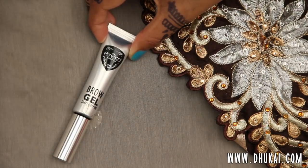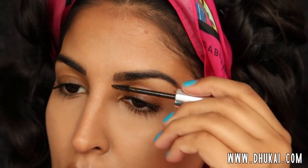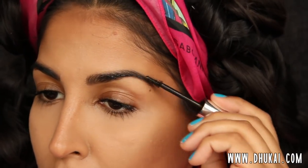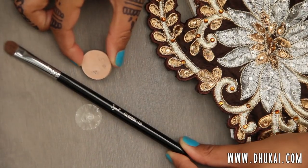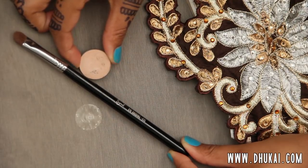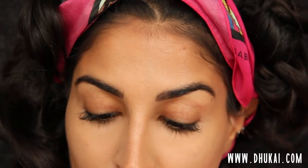I mentioned this in a previous video that I love this stuff. Doesn't make my brow hair shed, keeps them in place all day long, and it's very slightly tinted. For those of you girls who are like me, who already have fuller brows and you just need a tiny bit of help, this stuff is perfect. So now I'm just going to highlight my brow bone using Grain Eyeshadow by MAC and this Sigma brush.